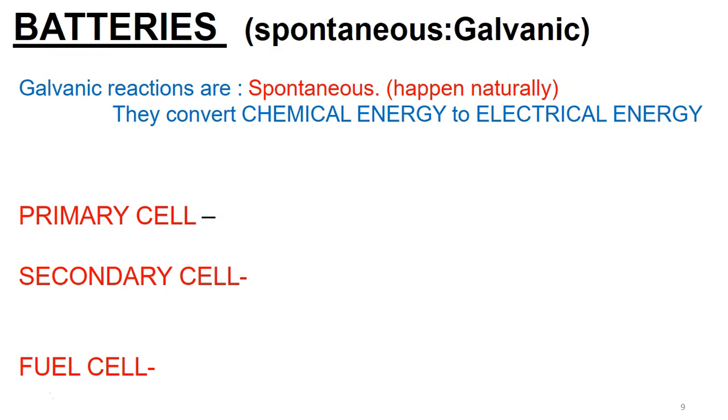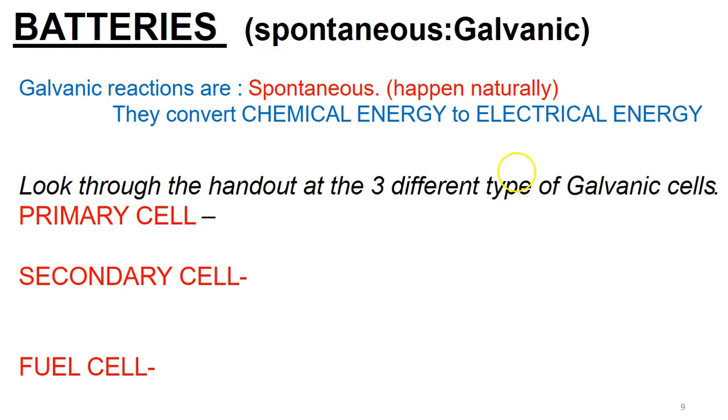Okay, so we're up to our notes. Batteries, we're going to look at two sorts when batteries are working normally. These words, spontaneous, meaning it's a natural reaction, it wants to happen spontaneously, you need to connect with the word galvanic, so they're the same idea. This is when chemical energy is naturally turned into electrical energy in a battery. So there's three sorts of galvanic cells. We're doing primary and secondary batteries at the moment.